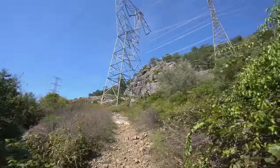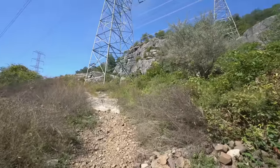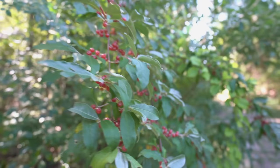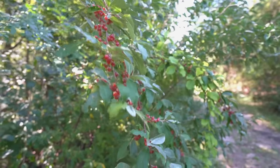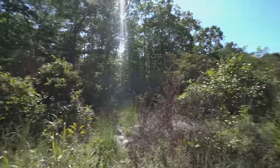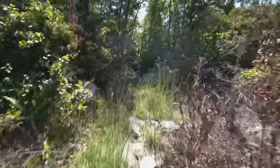Got some old power lines here. And as you can see, we're nestled in the mountains. Beautiful, beautiful area. So, been walking the power lines here for a little bit, and it's just about time to hit the woods off the main trail, because I hear people coming. But we're gonna head this way.